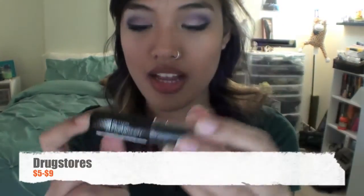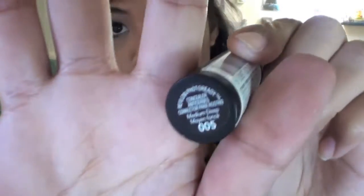Then to switch to drugstore, I've got the Revlon Photo Ready Concealer. I love this concealer so much. Although I don't think it's as amazing as I thought it was when I first got it. It's the medium deep color, which is number 5, and it comes in a stick. I love it because it feels nice. It's good for covering blemishes. It's pretty much my color, so if I want to put it on after I put my foundation on, I can do that.